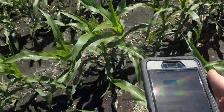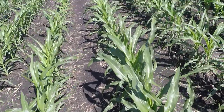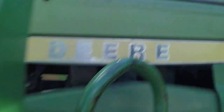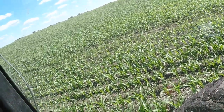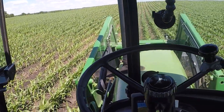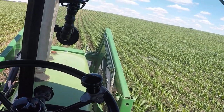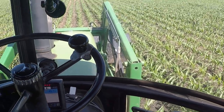Let's see here. You can see this app. I got all the fields listed here on Field View. It's free for at least just for the weather on the field. So that's kind of sweet. I'll show you guys how I get going again, and then throw you guys up in the mount to watch a pass or two forward and backwards, or start backwards and then look forward for a little bit.